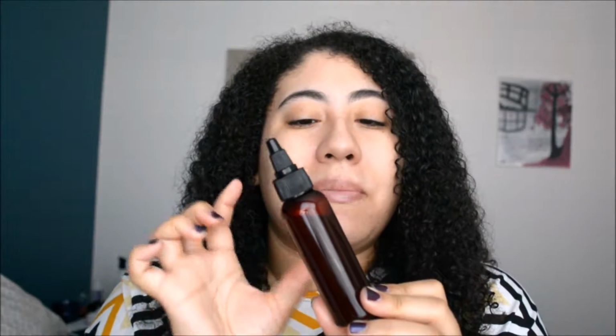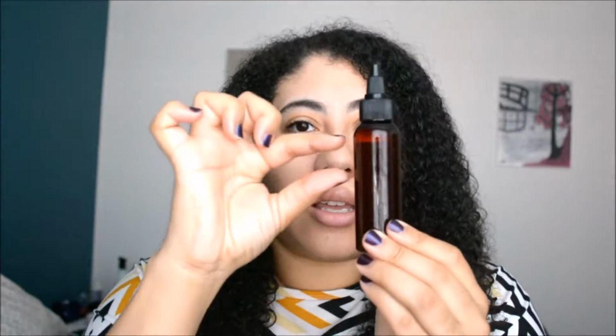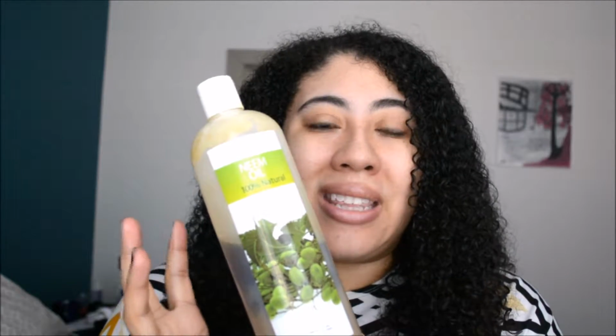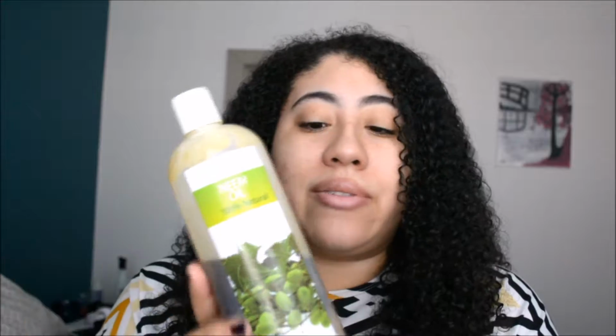So the oils that I use in here are coconut oil. The main two oils are coconut oil and neem oil. And I use a little bit, I probably use like this much, of avocado oil. But I like to use neem oil here because it's just really great for the scalp. It also works well for dandruff, gray hairs, those kinds of things. It's antibacterial, and it's just really great for your scalp in general.